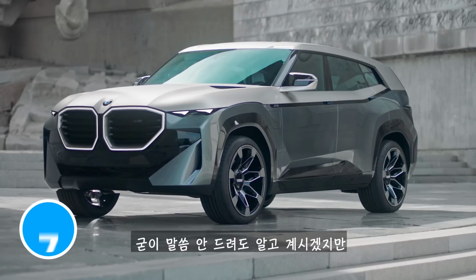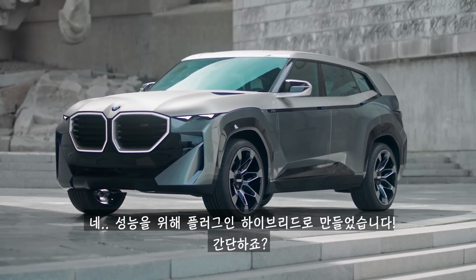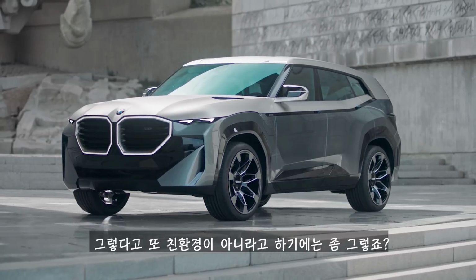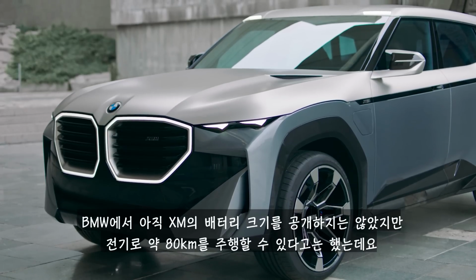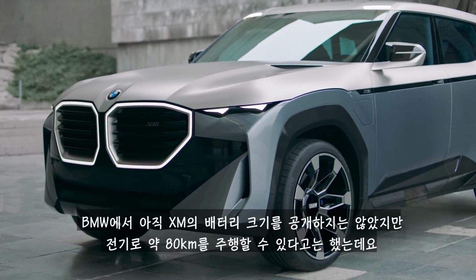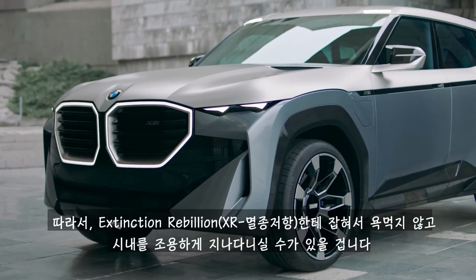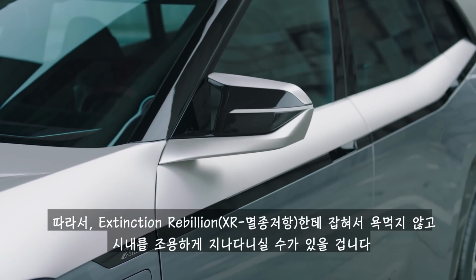Now, BMW hasn't made the XM a plug-in hybrid because it wants to go green. Yeah, it's a plug-in hybrid for added performance, as simple as that. But that doesn't mean you can't enjoy some eco-friendly side effects. BMW hasn't said exactly how big the XM's battery is, but it has confirmed it'll have around 50 miles of electric-only range, so you'll be able to cruise silently through your city centre without being hassled by the Extinction Rebellion.